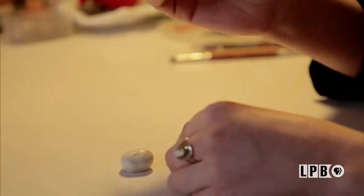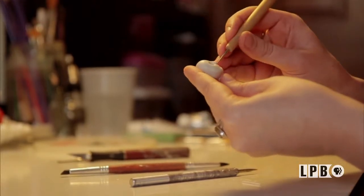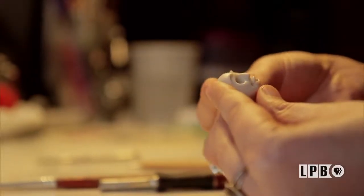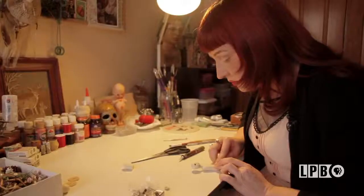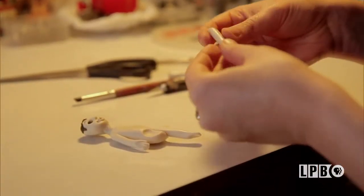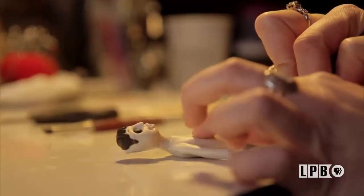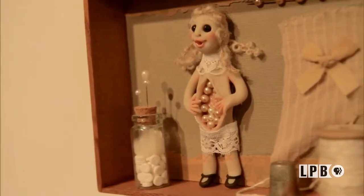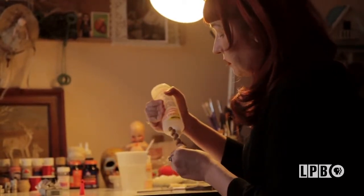I start out by sculpting the head, put together the body. It's all formed around a toothpick. They're meticulously sculpted. Then I put them in the oven and fire them. Then I use an assortment of lace remnants and little found objects that all come together in detail. They're painted, the hair is applied, I construct the outfits.